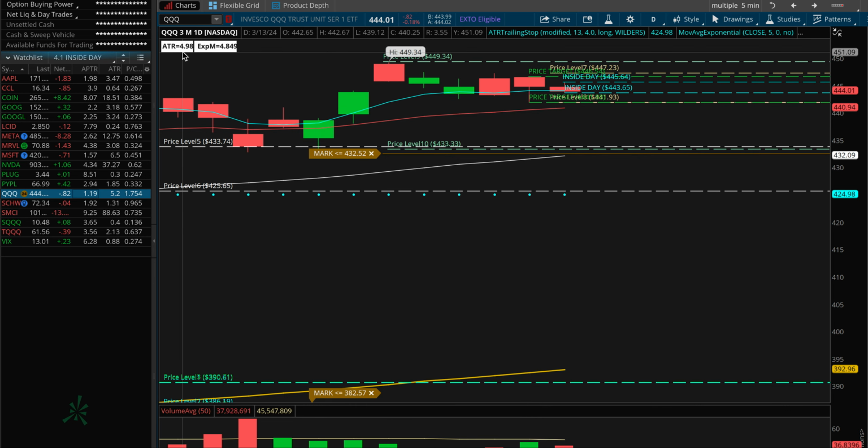It moves $4.98 per day. It closed at 444.01, and it too is resting right there. It seems like it's finding support at that 5 EMA on the daily chart, which is right at 444, maybe 95. Let's see. It's at 444.05. So right now the 5 EMA is at 444.05 on the daily chart.